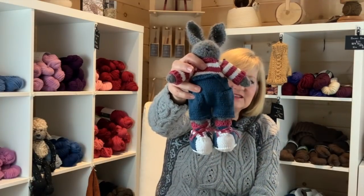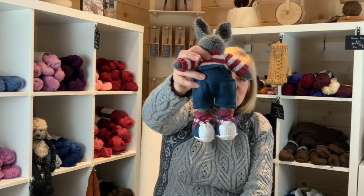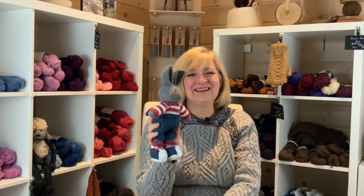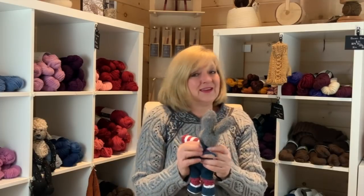But the last time we were with each other, he didn't have both sneakers. He only had one, so now they're finished. So these two are done. And I think they need another little friend. And I bought the pattern from Julie that has a whole selection of dresses. So I think it has to be a little rabbit that's going to wear a dress, because there are some really, really cute ones there that I want to make.